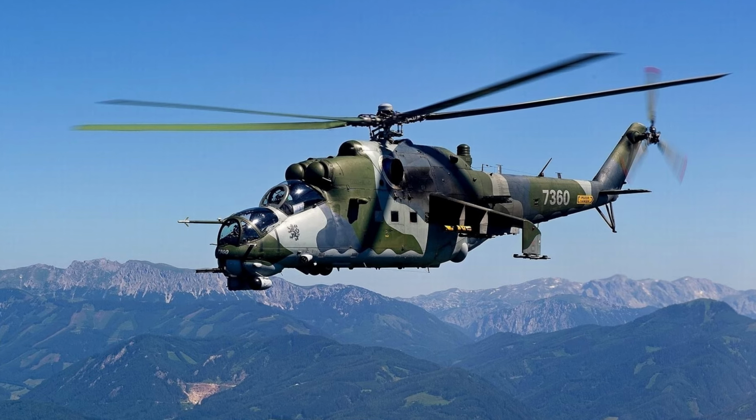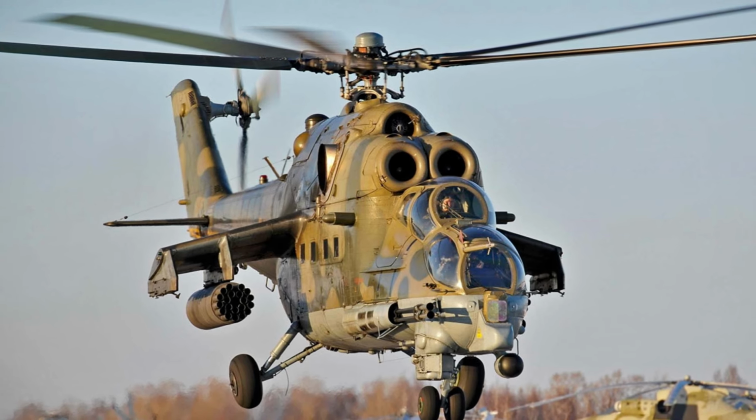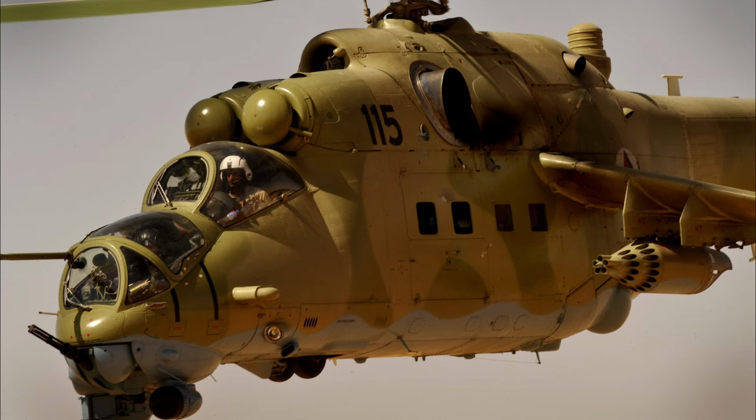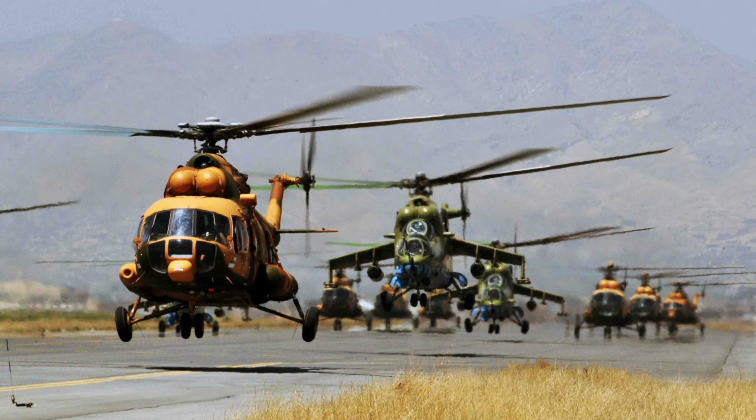This gunship has a crew of 3, including pilot, gunner, and flight engineer. It can also carry up to 8 fully equipped troops or 12 partially equipped soldiers. So this gunship has a significant transport capability. Due to this feature, it is typically used in different manners than other attack helicopters. It can be used for tactical airmobile operations.